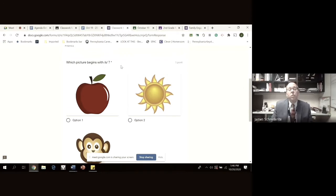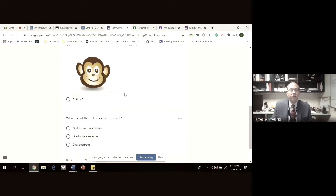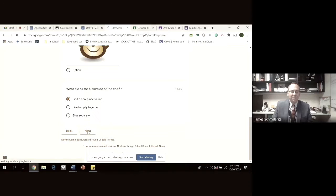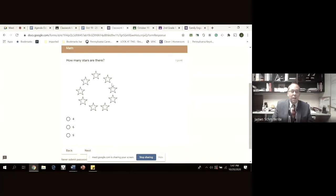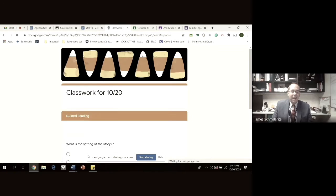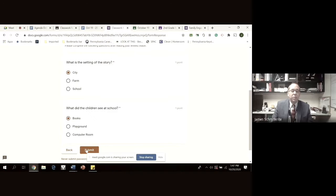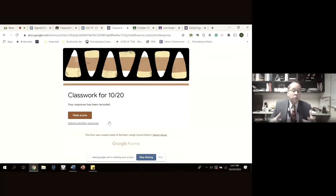Which picture begins with S? Sun. What did all the colors do at the end? I'm not sure because I didn't read the story, but I'm sure it was lovely. How many stars are there? 4, 5, 6, 7, 8, 9 stars. And what is the setting of the story? Taking a guess, and submit. And the student now clicked their work. So that's sort of a highlight of what a student has to go through on a day-to-day basis.